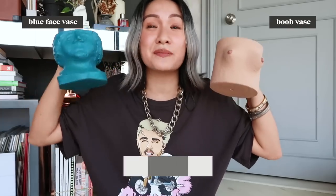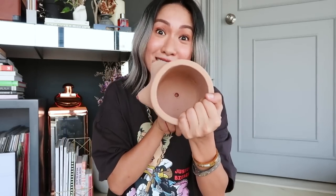So now, I'm sharing vases. Doon ko sila nilalagay. I have this blue vase and this blue face vase from innerted.co. Super cute din niya. It's a bit heavy, but I love the fact that meron na siyang butas, so pang plants talaga siya. I do have a few vases that are specifically for preserved flowers kasi wala nga silang hole. But these ones I'll definitely be using for my plants.